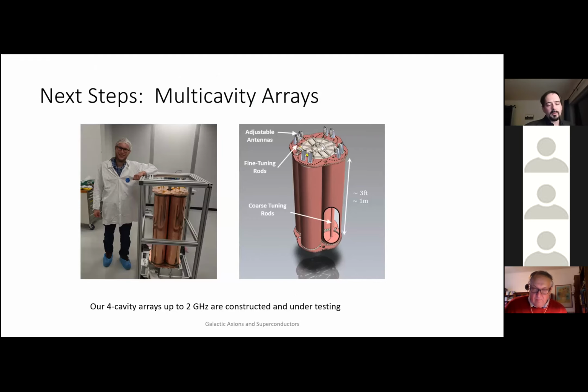As you get to higher frequencies, the wavelengths get shorter, and to maintain the same amount of dark matter, you need multiple cavities. We've already built a multi-cavity array to be using about 2 years out in the current ADMX system. So there they are. There's a cutaway view. The rods all tune together, and then our power is combined at the output into a single near quantum limited amplifier. This should take us up to about 2 gigahertz.